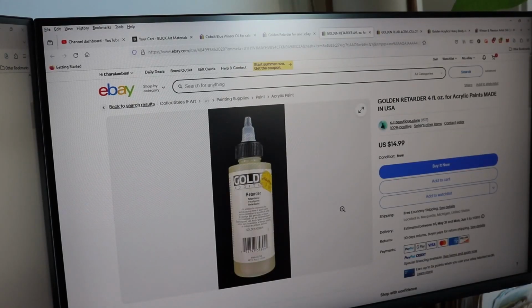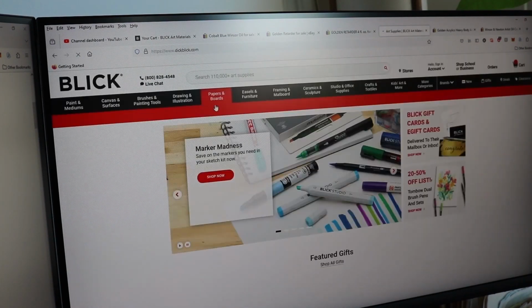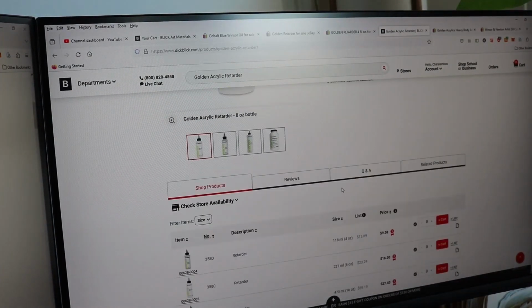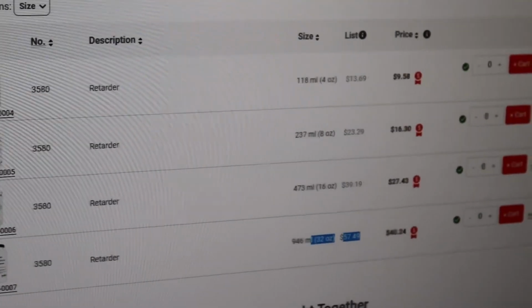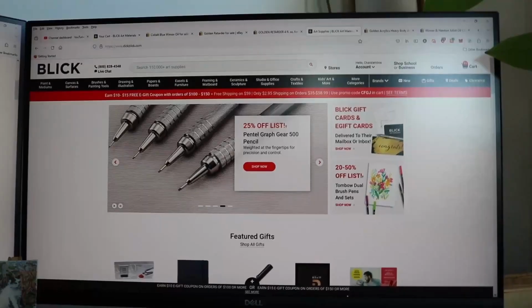Now, let's see how much this goes for on dickblick.com. I go to their website and I type the keywords in their search and the result pops up. But as you can see, they have different sizes available at different prices. And on their website, a 4-ounce bottle goes for only $9.58. But there's a catch. You have to pay for shipping. Unless you order more things from the same website, then they offer you free shipping.